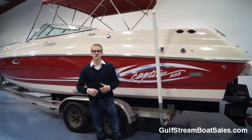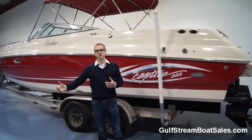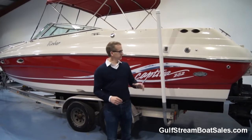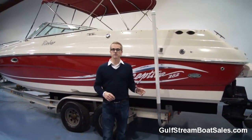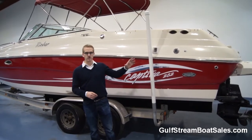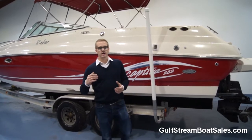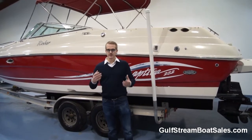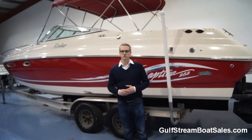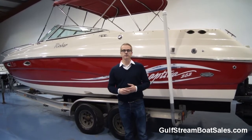A lot of sports cruisers, people buy them and just use them as day boats, and they're essentially carrying around a lot of extra wasted space in the cabin downstairs. This boat, you don't have to pay that penalty. The accommodation is all outside virtually. It's all about cockpit space and about day use, but you still get really good rough weather handling ability and great performance as well. So if you're looking for a bigger cuddy boat or a bigger day boat, this Rinker 282 is definitely worth a close look.